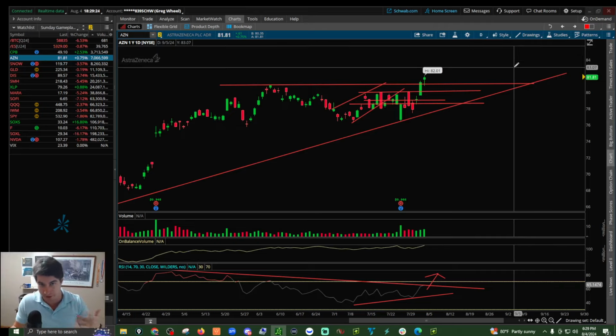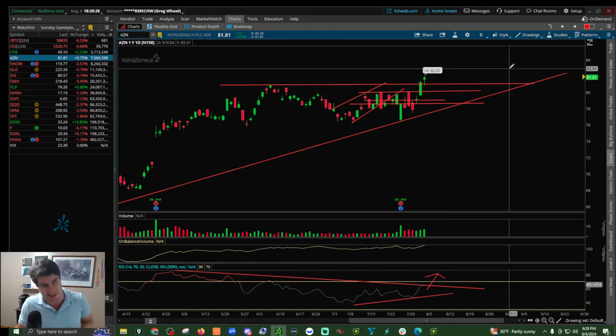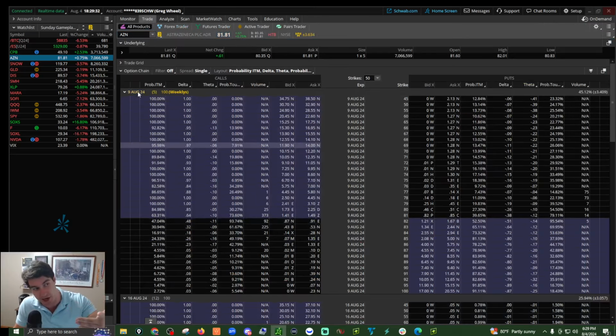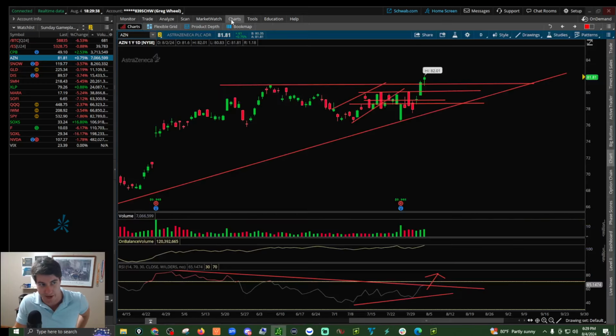So AZN, I really like the long. The problem is that the broad market might drag that lower. So maybe something like a wide bullish weighted iron condor. If you're a super options nerd, you know what that is. But a bullish weighted iron condor for this week. That way you can collect credit on both sides of the tape.